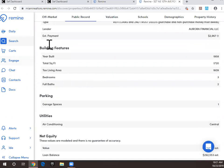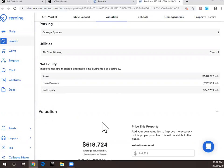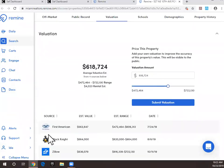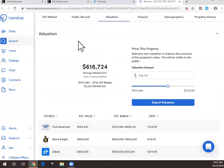Okay, as I scroll down, we have building features as well, parking, utilities, your net equity. And this is now where we can go individually into valuation, schools, demographics, and so on. If I click on the valuation, it gives you your information here, and it gives you the sources of where that valuation is coming from. So you see the source, the estimated value, the range, and then the date. This one has a price of $618,724, and it gives you a range as well.